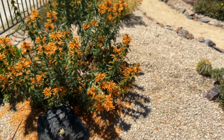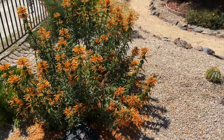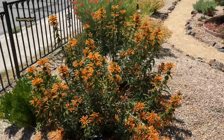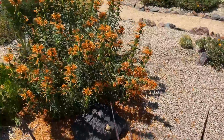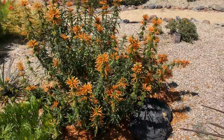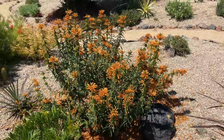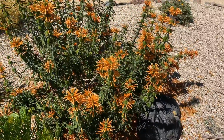The plant with the orange flowers is Leonotis leonurus, or lion's tail. It has nice dark green leaves, which are evergreen in my climate, though with harder frosts this plant will die back. It's certainly a drought-tolerant plant, though I find it wants a bit more water than most of the other plants in my garden.